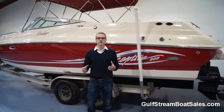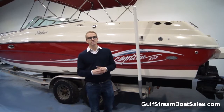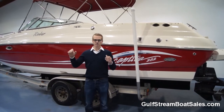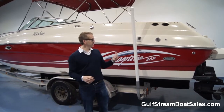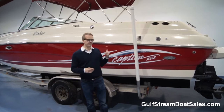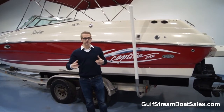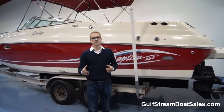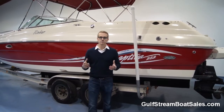This boat's a bit unusual in that it's such a big cuddy cabin. In this part of the world, you generally find 24 foot, 25 feet is about the biggest you'll find in a cuddy cabin sports boat. This boat's actually 29 feet long, and it's got a 9 foot beam. The interior space in it is unreal. It's got a huge big cockpit, great big cuddy cabin as well, but it's still a day boat essentially. It's a sports boat, so it looks the part.